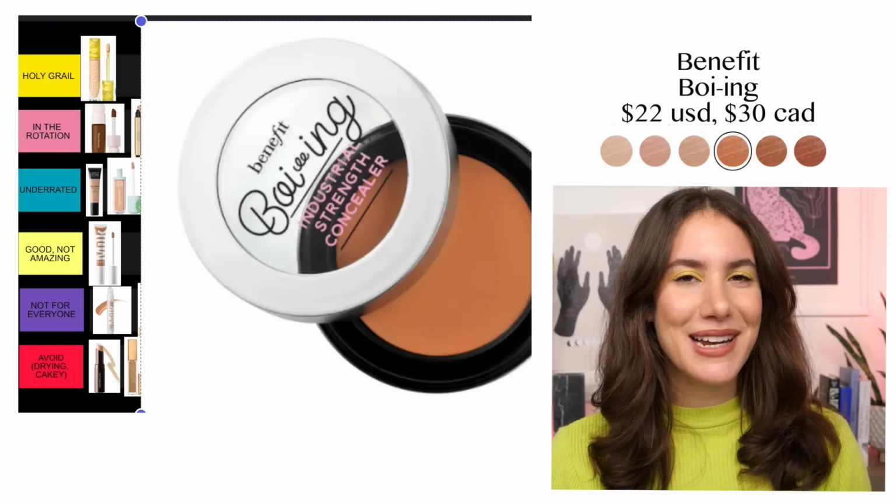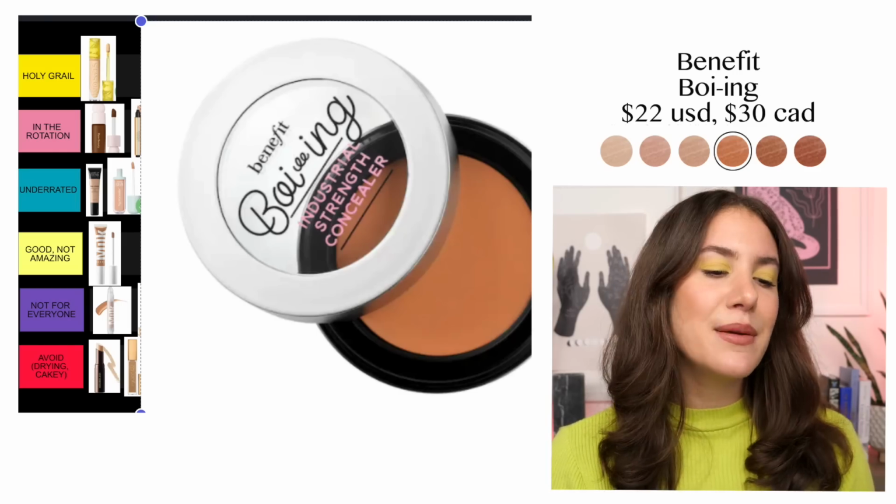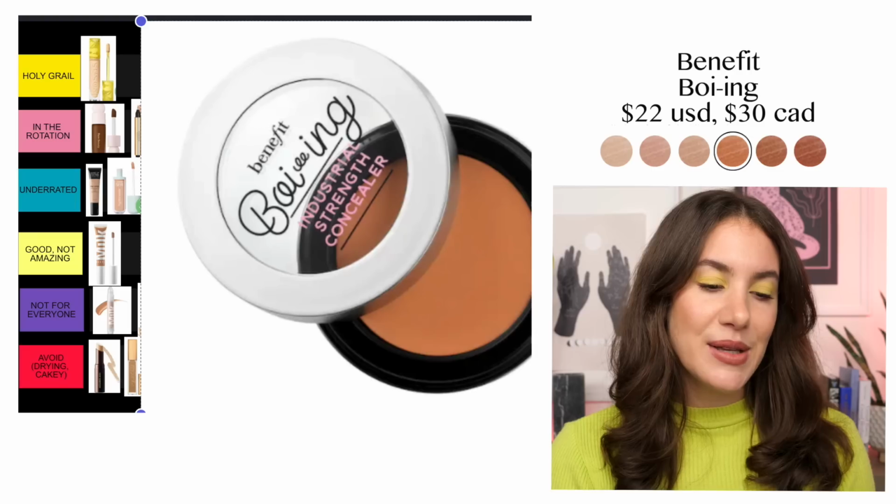Next, we have a product from Benefit Cosmetics. This is the Boing Industrial Strength Concealer. This product actually reminds me quite a bit of the Laura Mercier Secret Camouflage. It's a very similar consistency. It's almost putty-like. It's very, very thick and stiff. If we're talking cakey concealers, this is a very cakey concealer. And in order for it to really blend into the skin, you need to warm it up so much.